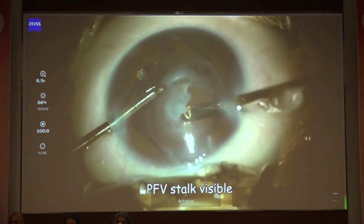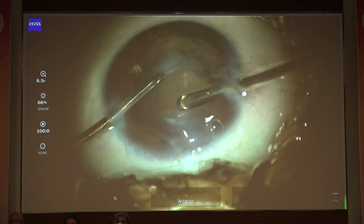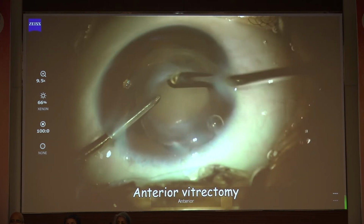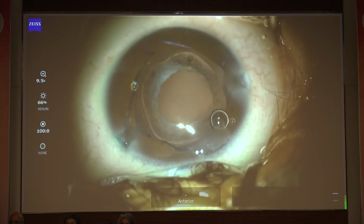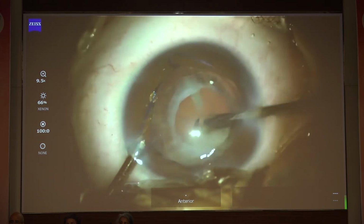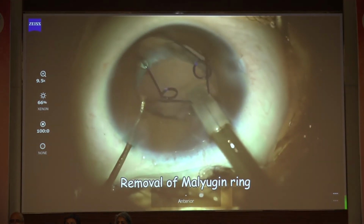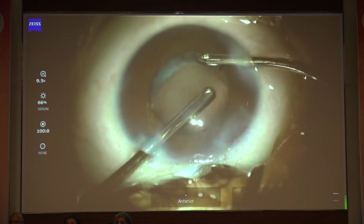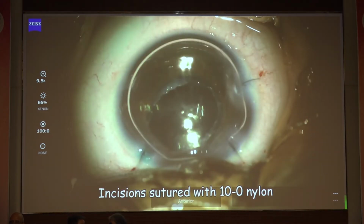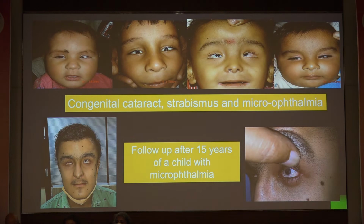And this membrane, this was the posterior capsular membrane. Primary posterior capsulotomy was done, and adequate capsulotomy was done anterior and posterior, and it was left aphakic without IOL implantation. Very few studies have shown IOL implantation in these eyes, whereas I say never take the risk and do not implant in these microphthalmic eyes. These are definitely cases where you should not implant.